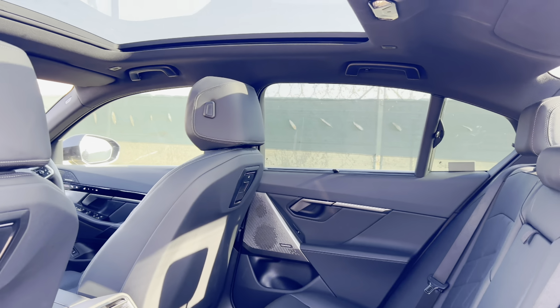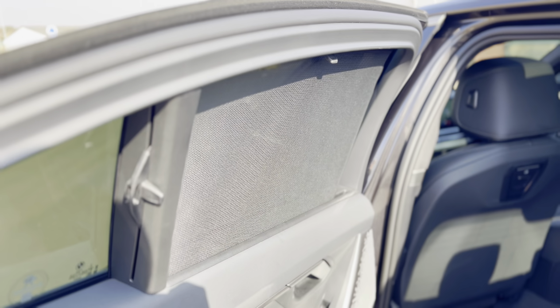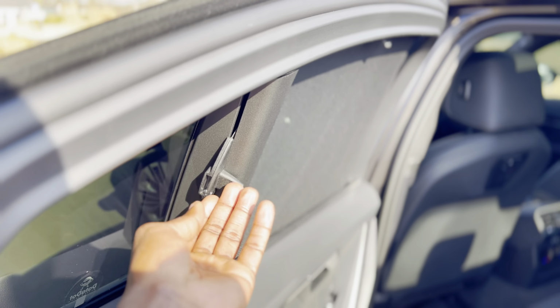But anyway, glass roof, no part. It doesn't open. It's just a glass roof, which brings in a lot of light. So that's quite cool. Obviously, I'm sure it adds a lot of weight, and I don't think you would then get that in the i5, but I'll confirm once I get that on test.